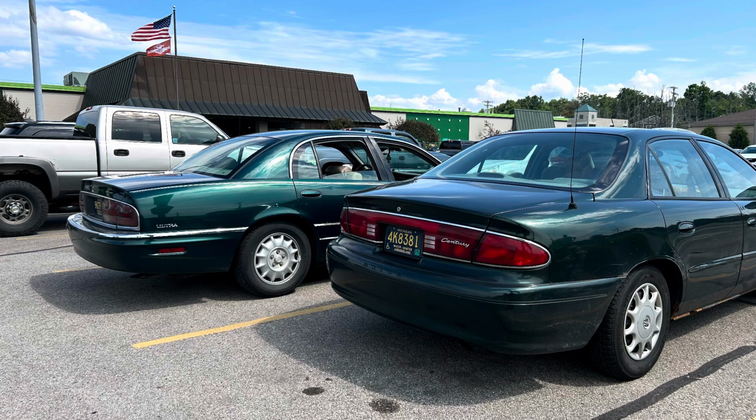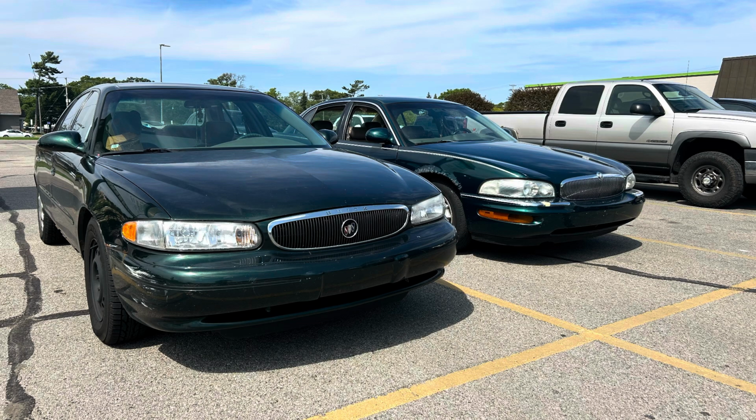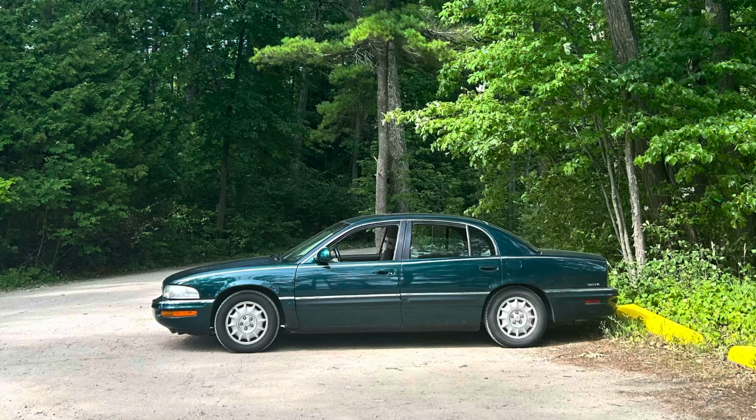It was still in the same condition that he sold it in, with rusty rockers and Decepticon badges on the fenders. It was really cool to see the two cars side by side. The bottom and top of Buick's lineup in the late 90s to early 2000s. It seems kind of fitting that he graduated from a Century to a Park Avenue Ultra. It's not just a way better car, but this one's also from Florida, so it has literally no rust.